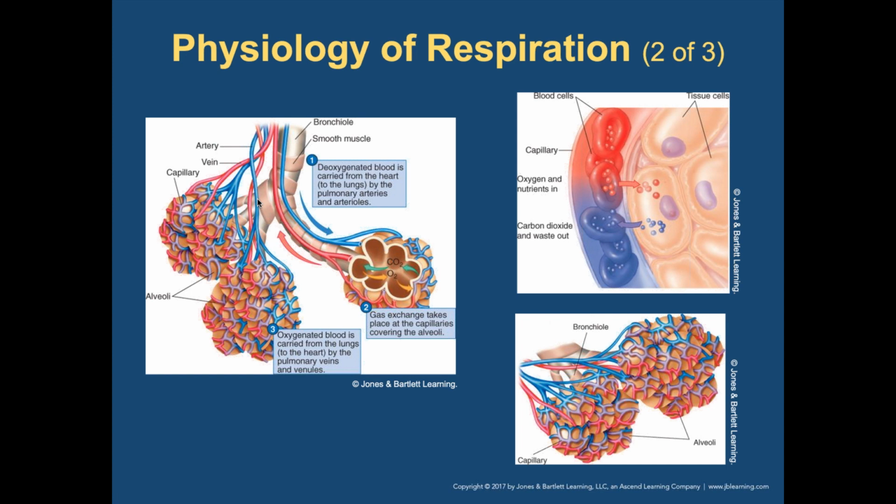So we're going to have clean blood, and I'll call it dirty blood, which is deoxygenated blood. And we're going to clean it, put oxygen in there, and that's how we move CO2 and oxygen throughout the body. The gas exchange takes place at the capillaries covering the alveoli, right here on number two. And number three, oxygenated blood is carried from the lungs to the heart by the pulmonary veins and venules. Bruh, that is a lot. I mean, think about how fast that's moving.